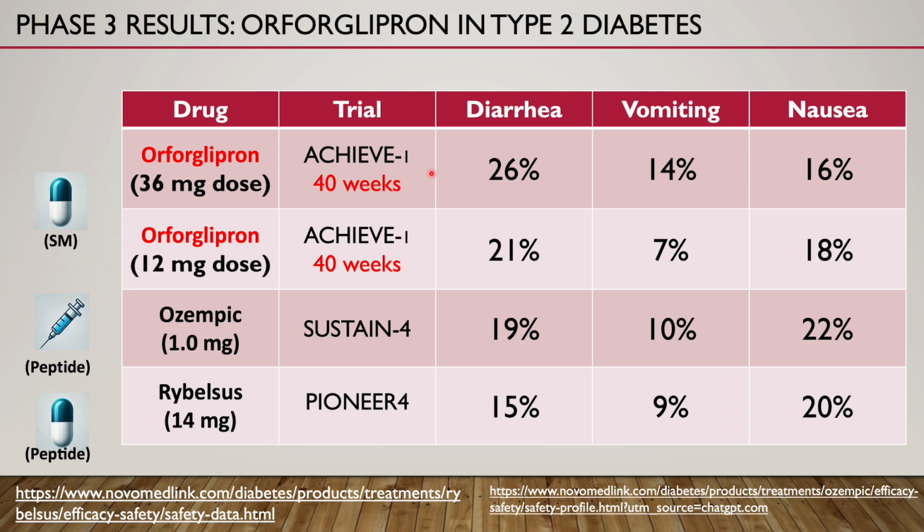Here's a quick look at the GI side effects for Orforglipron compared to Ozempic and Rybelsus. At the highest dose, Orforglipron shows similar rates of diarrhea, vomiting, and nausea, and in some cases, even lower than semaglutide-based drugs. For example, nausea was reported in 16% of patients with Orforglipron, compared to 22% with Ozempic. And if we look at the lower 12 mg dose of Orforglipron, side effect rates were even lower, vomiting dropped to just 7%. Overall, Orforglipron's safety profile appears well within the expected range for GLP-1 therapies.